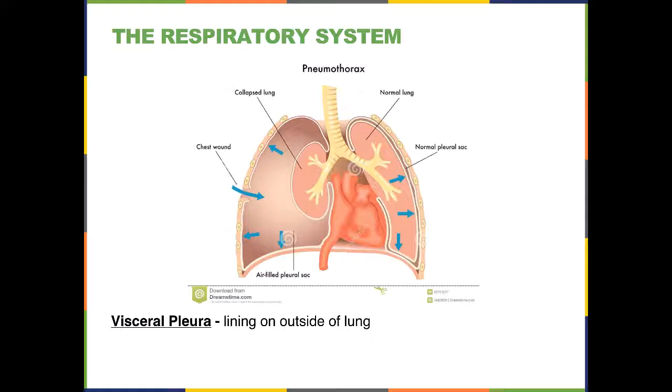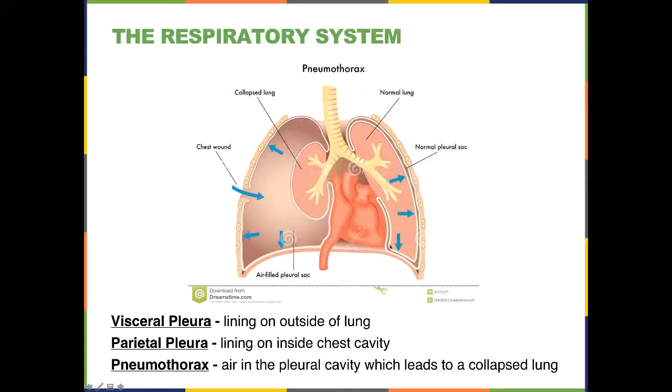Now, there's a lining around the lung itself. That's called the visceral pleura. There's also a lining around the chest wall where the lung is. That's called the parietal pleura. Normally, these two linings oppose each other just like this. And there's a very, very slight amount of fluid in this space right here. This negative pressure that's generated in here keeps the lung expanded and up against the chest wall.